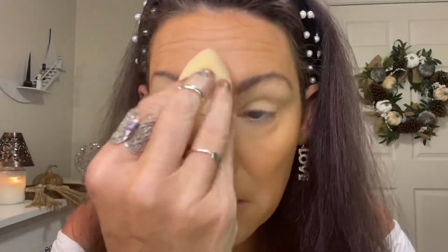Now I'm just gonna dab over everything with my dampened sponge. This will help to pick up any excess product that might be hanging out where I don't want it to be.